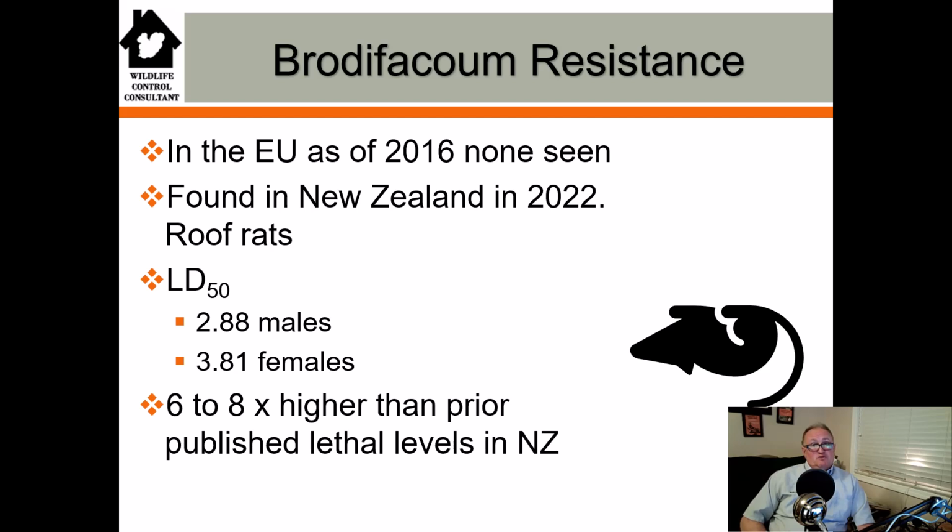Well, for males it was 2.8 milligrams per kilogram, females 3.81 milligrams per kilogram. But in New Zealand, they had 6 to 8 times higher than prior published lethal levels. So it shows you how much more toxicant was required to kill those roof rats.